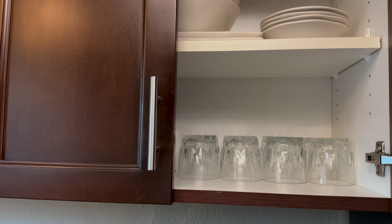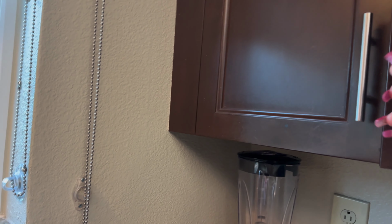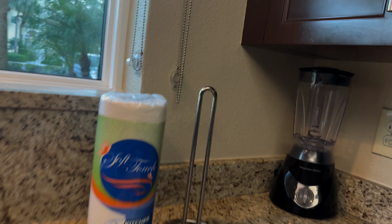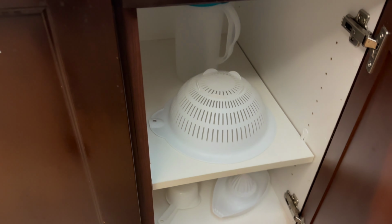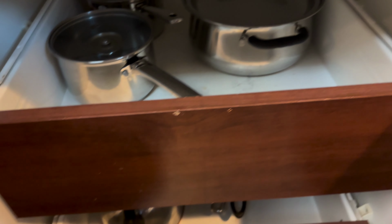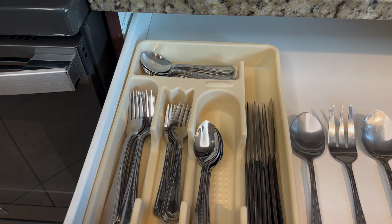There's some more dishes and mugs and glassware. There's some baking pans. Some more things you might need. Here we got some fry pans and some pots. And I'm sure one of these we have. Yep, here we have our flatware. So, full kitchen with everything you'll need, minus the groceries. Then we're gonna come along here.